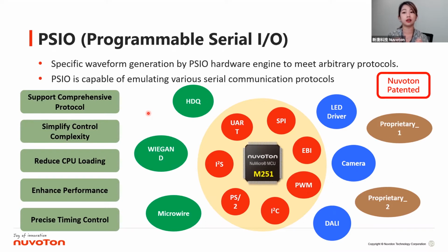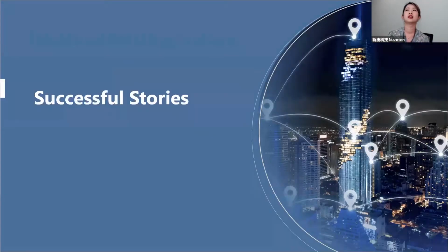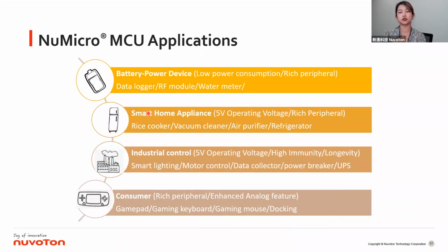And also there is the item called enhanced performance. In the enhanced performance, we can have better, more precise timing control for this kind of hardware, and we can also consume less SRAM resource with PSIO. So it has many advantages, and we also provide different kinds of sample code to show you how to configure this kind of PSIO.